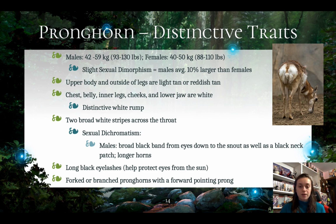Some distinctive traits about pronghorns are that there is slight sexual dimorphism present, whereas males average about 10% larger than females. Males are approximately 42 to 59 kilograms, which is 93 to 130 pounds. Females are about 40 to 50 kilograms, which is about 88 to 110 pounds. Their upper body and outside of their legs are a light tan or reddish tan color, whereas their chest, belly, inner legs, cheeks, and lower jaw are white, and they are also known to have a distinctive white rump.